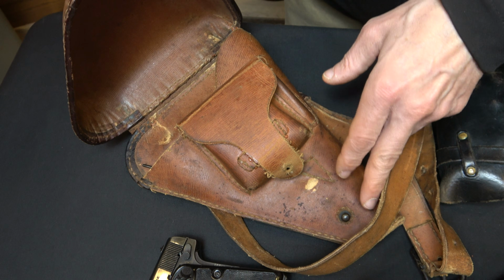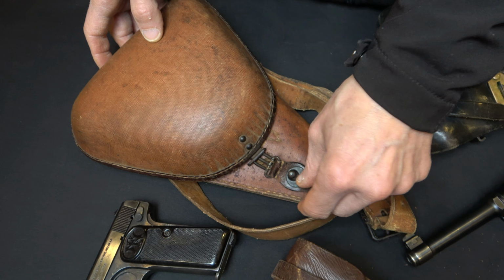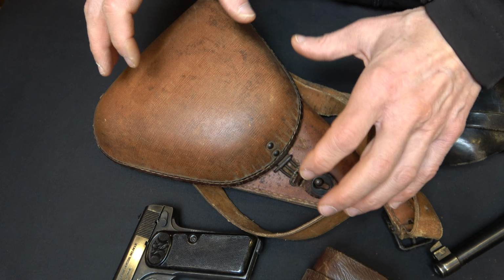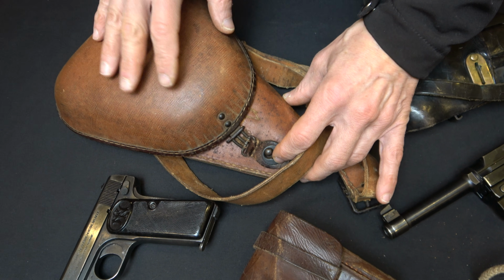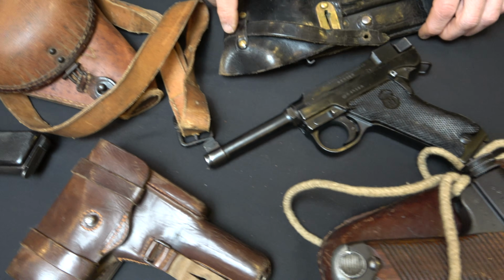I could probably use one of those hot air dryers or blowers to soften the rubberizing and move it apart. But as soon as you do that, it's not going to stay flexible, but it may assume a broader form. But right now, this Nambu will not fit in the holster. Let's move on to Sweden here.